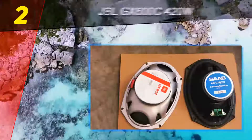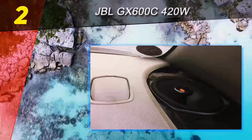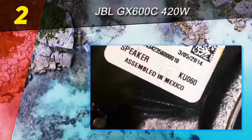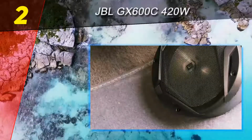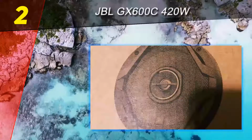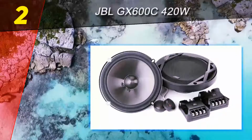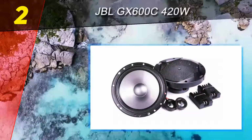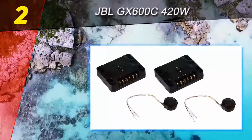Number 2 on this list. JBL GX600C 420W. JBL isn't to be confused with JL Audio, but their impact is arguably more profound. The moment you visit their site, you may instantly recognize their logo in the Harman title beneath it, indicating, you guessed it, Harman Kardon lives here. To be clear, Harman is the company that owns JBL and Harman Kardon, so we have to nod quietly when you ask us just how reputable these folks are.